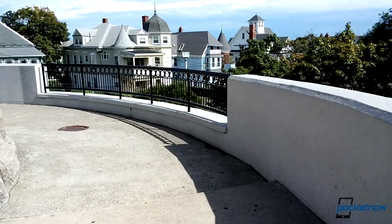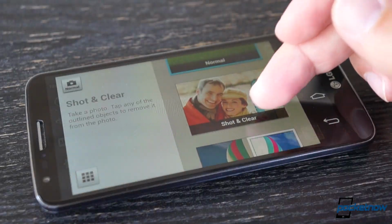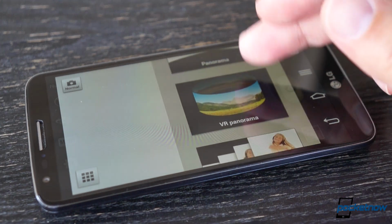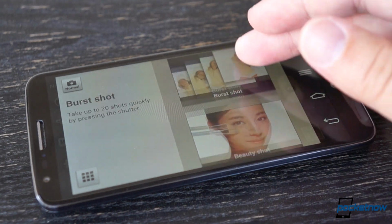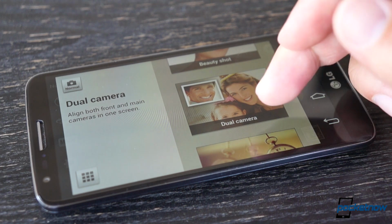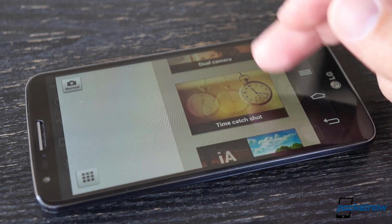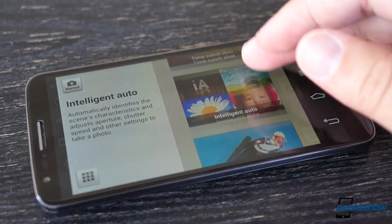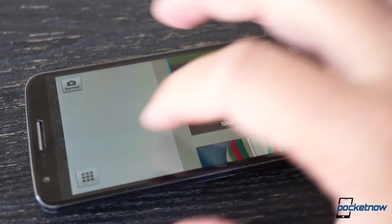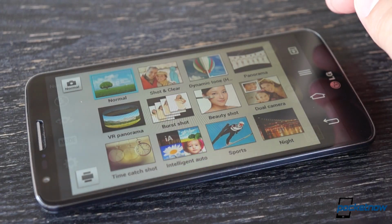For stills, the G2 packs a lot of viewfinder modes, from the truly useful, like manual focus adjustment, to the just for fun, like the dual camera feature. Yes, it's almost a direct port of Samsung's camera software, and let's face it, so is a lot of the G2's software load. But in the case of the camera, it's a good copy that works well.